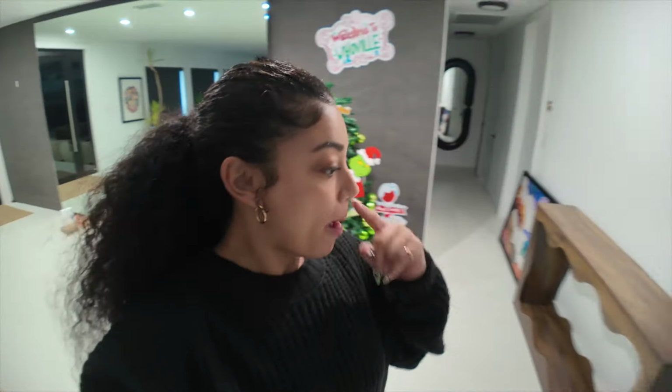I'm not done, but this is the first part of Christmas decorating. So I have this one and then this one, but I have two more that I'm gonna put over here in the living room. So stay tuned for that one.